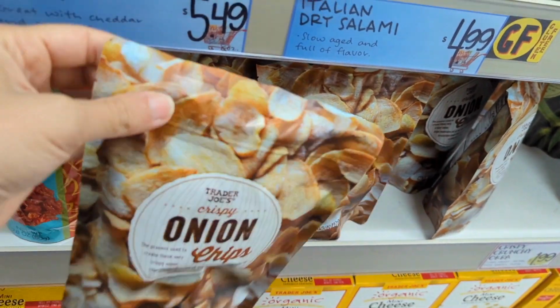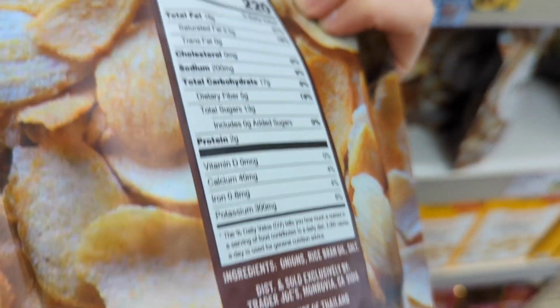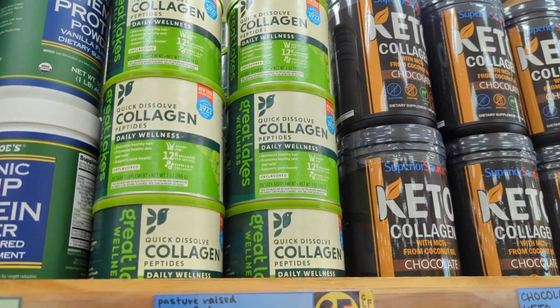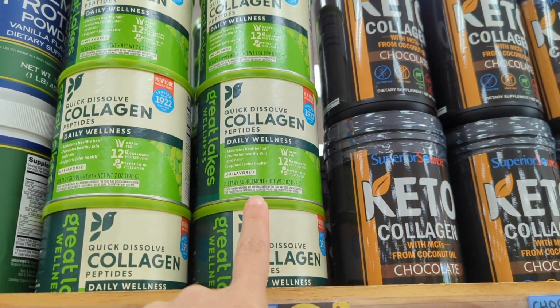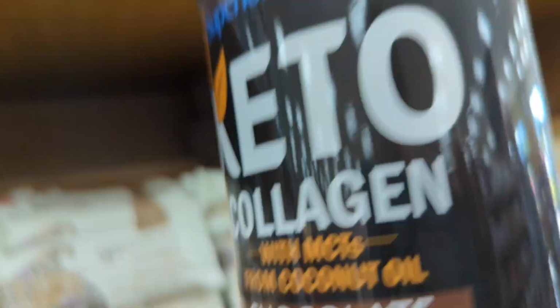Onion chips. I don't know if these are... It has rice bran oil, 17 carbs. Then they do have some collagen options, Great Lakes collagen, and then they have Keto Collagen chocolate.